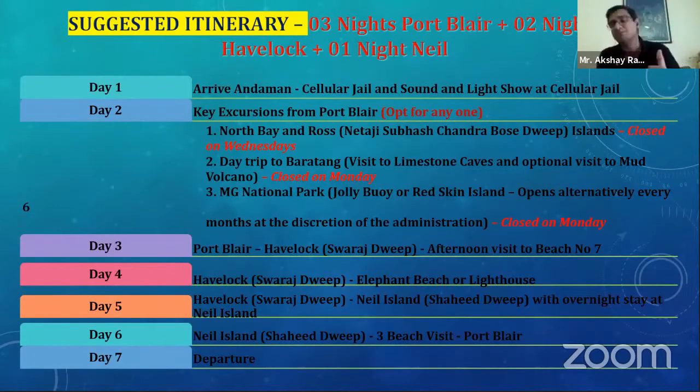Day three is when we take them to Havelock. Now, some of you may have a question: why can the guest not go on day two? Of course, the guest can go on day two, but I believe always keep the best for the last. So between Port Blair and Havelock, Havelock is the most beautiful island. That is why we have kept it on day three, that the guest visits Havelock.